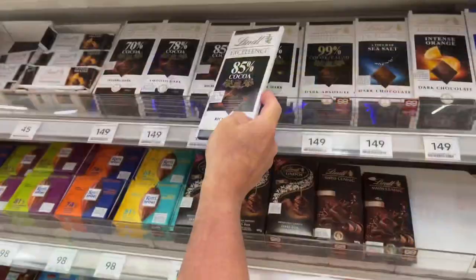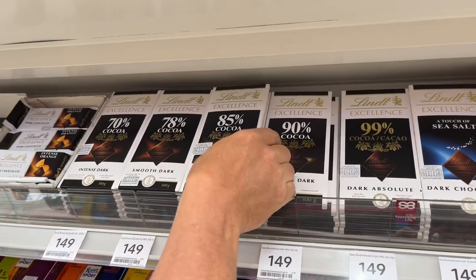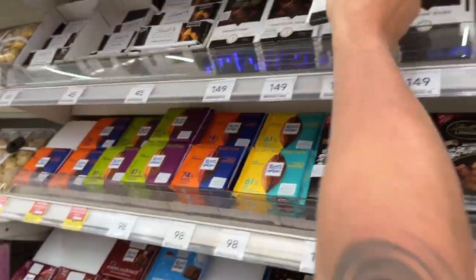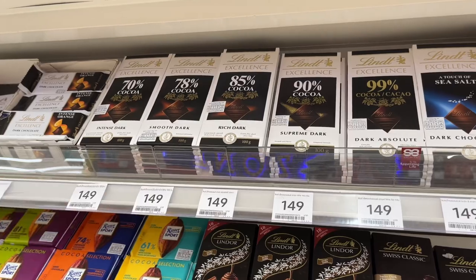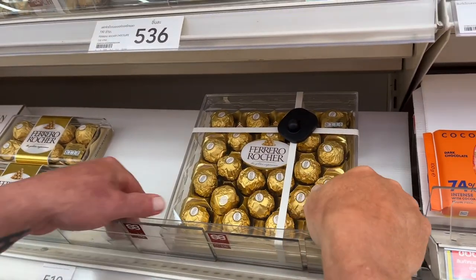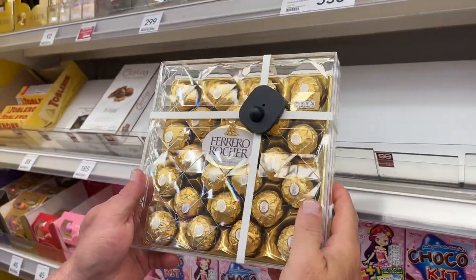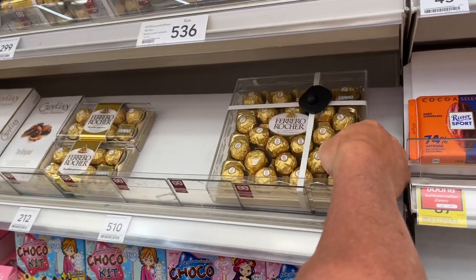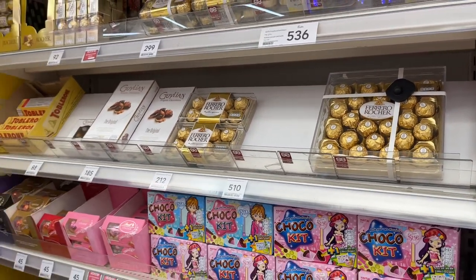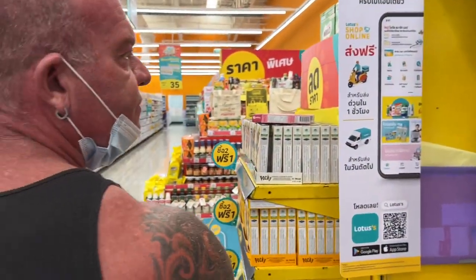That's expensive. Okay, here we have a Lindt chocolate bar, $6. And that's it. This is 100 grams, so $6. Here we have Ferrero Rocher chocolates. This is like $20.50 for that box. That's crazy. So, healthy food is cheap? Yes, here healthy food is cheap. Non-healthy, expensive. And that's the way it should be.